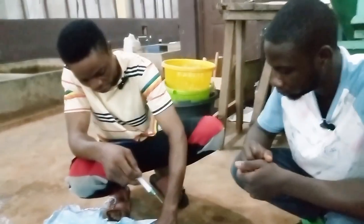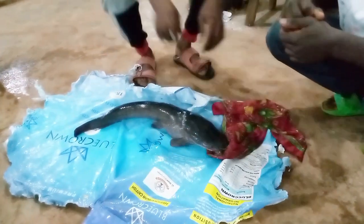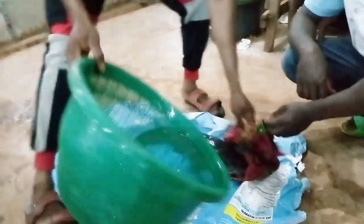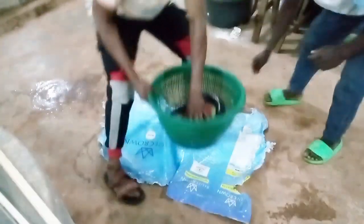So I think right now we have stopped the backflow. So we can take the fish back to the holding point. The fish is covered. So the fish goes back to the holding point.